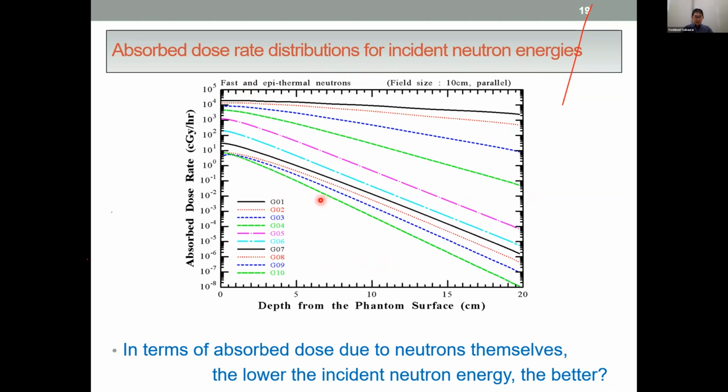The green curve is for epithermal neutron irradiation, and the violet curves are for the fast neutron irradiations. So when irradiating fast neutrons with an energy of almost 10 keV or more, the dose delivered by the neutrons themselves is very large. The light blue curve is for the epithermal neutron irradiation. So this energy range is almost 1 keV to 10 keV. But the violet curve is for the energy of more than 10 keV.